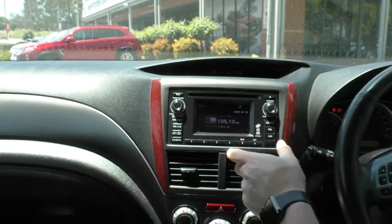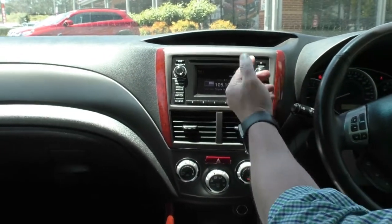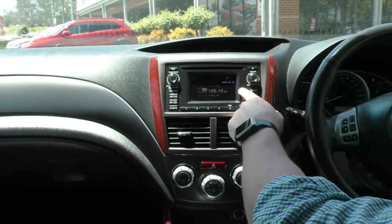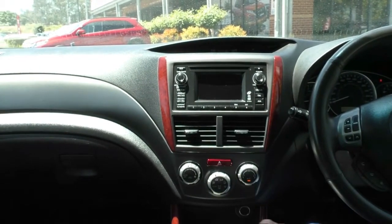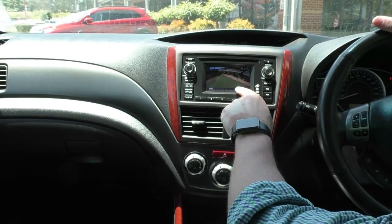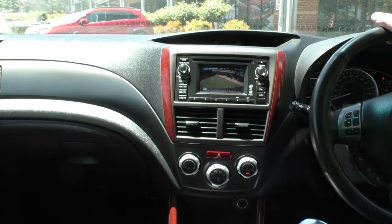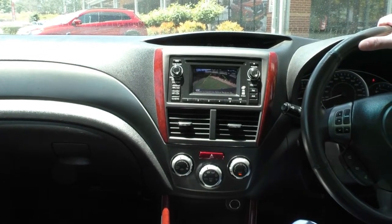And then in the middle, we've got our factory head unit. So it is a CD player, it is MP3 compatible back then. We have got AM FM radio, and this also houses the screen for your reverse camera. Once you've got the reverse camera on, you can actually see where the tow bar finishes as well. So when you're backing up to a caravan or trailer, makes it really easy for hooking that on.